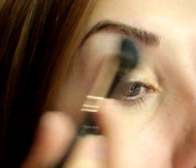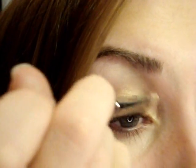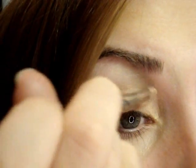I'm going to go ahead and do my highlight color on my brow bone, and I'm going to take Vanilla eyeshadow by MAC and put just a little bit on the brow bone, not a whole lot. I'm just doing that to get the color down. And then next I'm going to use Solar White, which is just a little bit lighter than this gold. I'm going to use that just on the inner part, on that little corner that dips in.